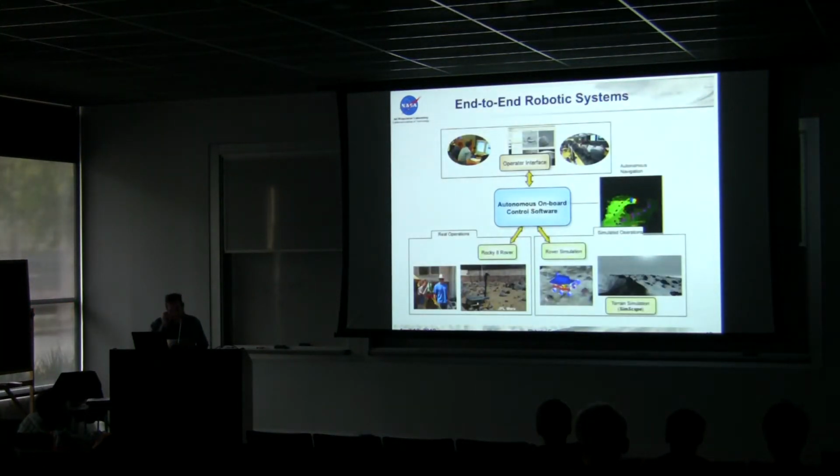So let me delve a little bit further into what's going on board these rovers and how they reason about their terrains. If you look at the software system, which is the core of the things that we do in the group, we are responsible for autonomous onboard control software in my group, and there are other groups as well contributing to that. There is the portion that's the operator interface. This is the control we do from Earth, and then you can either run it on a rover or you can run it against the high fidelity simulation. And we often use simulations to develop and mature a lot of the algorithms for autonomy. And then one of the things we want to do is be able to seamlessly interchange between simulation and physical rovers.